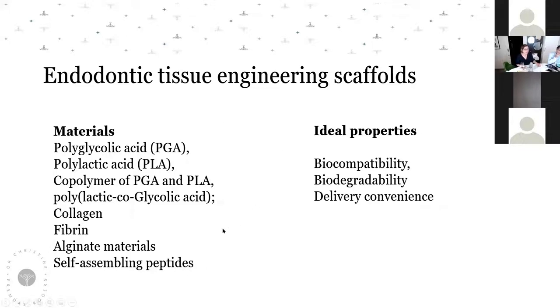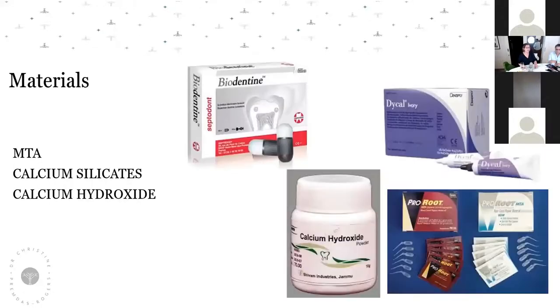This is a list of some of the materials that have been used, and in vitro they have been successful, but there's a big difference, as you're aware, from in vitro translation to in vivo. And none of these, it's a bit like obturation techniques and RGP, none of them all fit the category of biocompatible, degrading at the same time as resorption of the rest of the tissue inside the pulp space and being in a convenient form to actually deliver into the tooth.